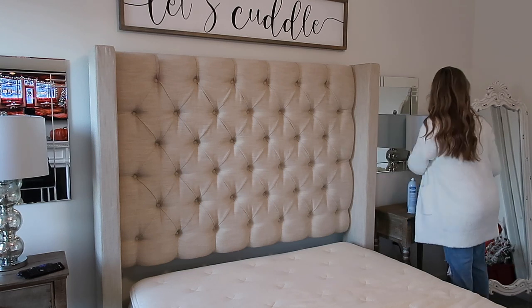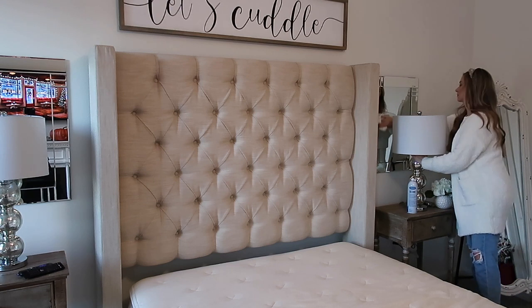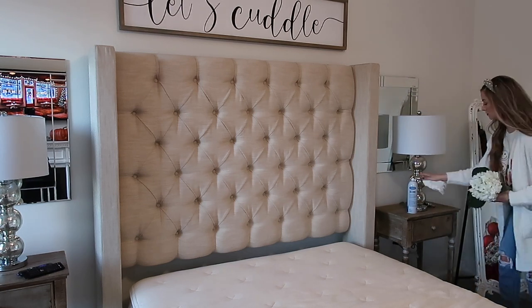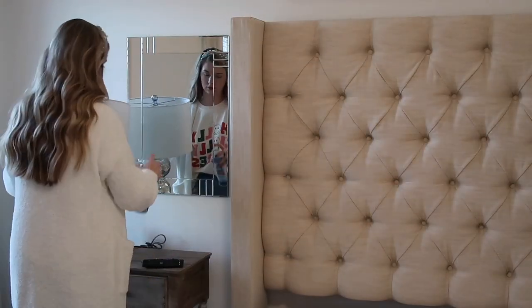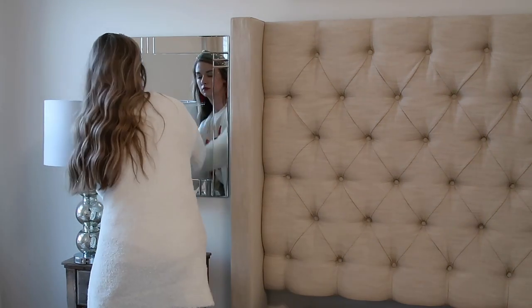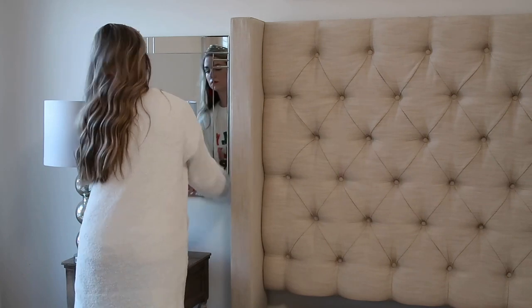I wanted to do our bedroom up bigger than ever before this year with lots of flocked garland and wreaths and red velvet ribbon. I was excited to incorporate red velvet ribbon this year because it reminds me of my childhood for some reason, and it kind of brings in a really fun traditional Christmas feel. And so I'm excited to incorporate some of that, but we're going to be moving some stuff around in here.